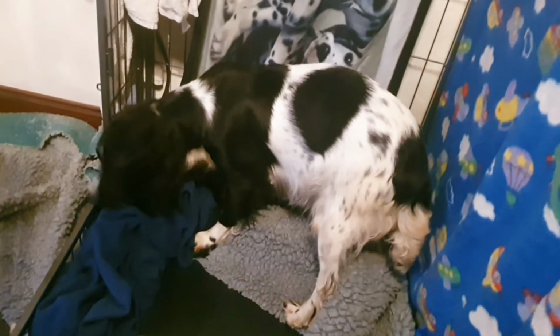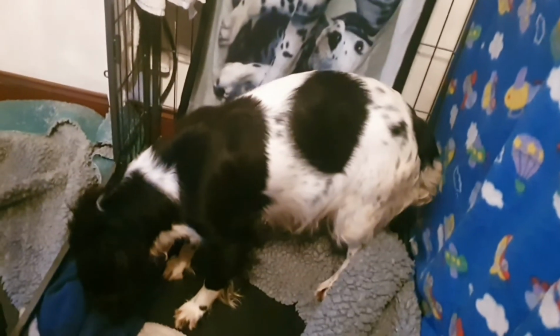Yeah, Jasmine's quite an active girl, so she does keep doing the spin around. She's checking her environment, making sure it's nice and clean and ready for her puppies.